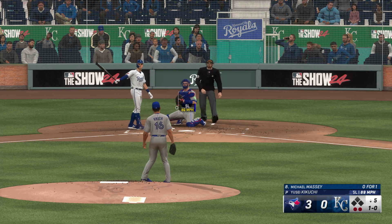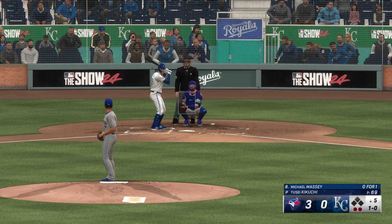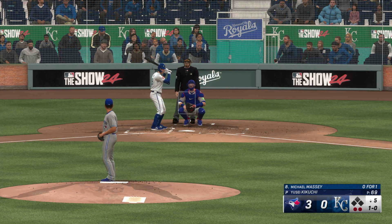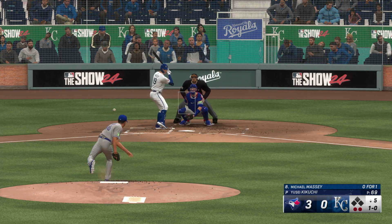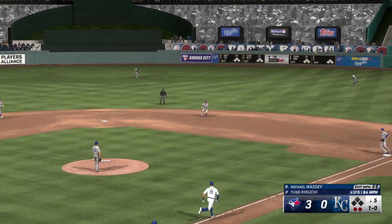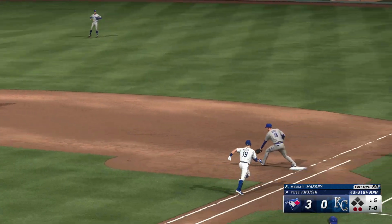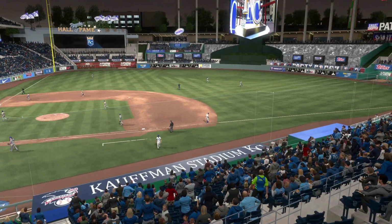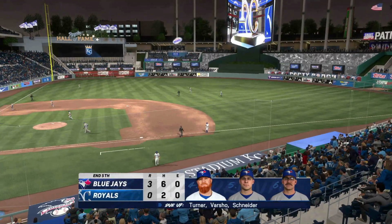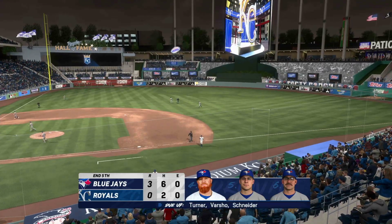Massey, the next to hit, takes ball 1. The Blue Jays leading by 3. Last half of inning number 5. And he hits a ground ball right side. Throw over to Biggio. Inning over. Still nothing on the scoreboard for him after 5. It's the Blue Jays 3 and the Royals nothing.